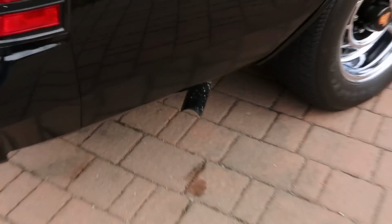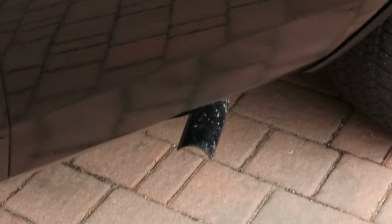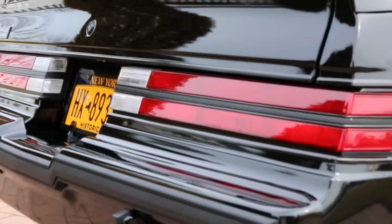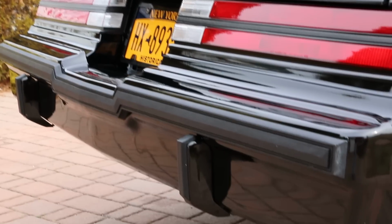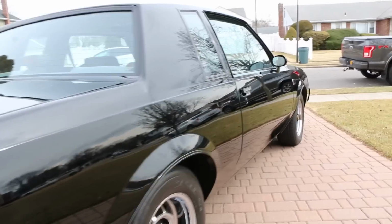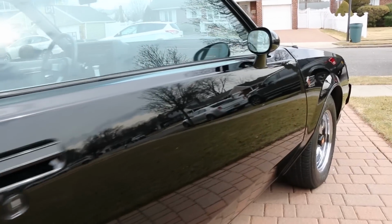Even the correct overspray in the mufflers, or tailpipes, I should say. Original paint. This car should really be in a museum. It's that nice.